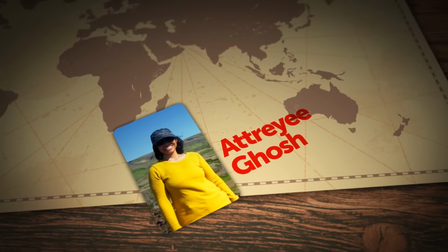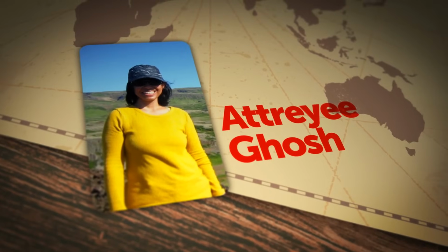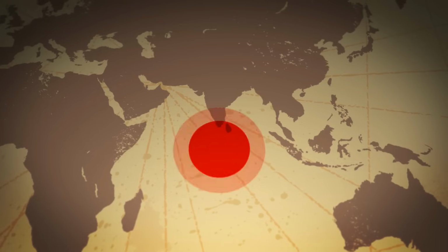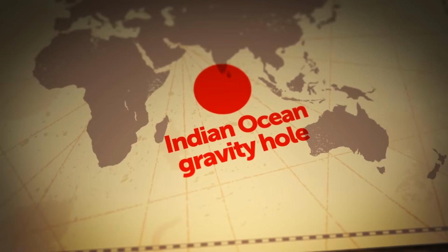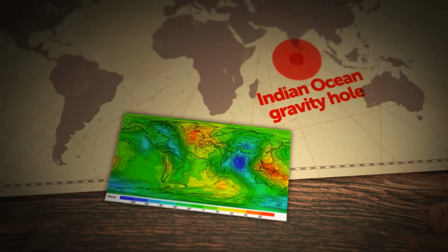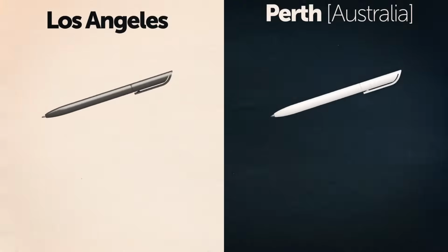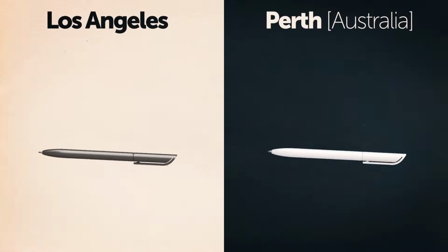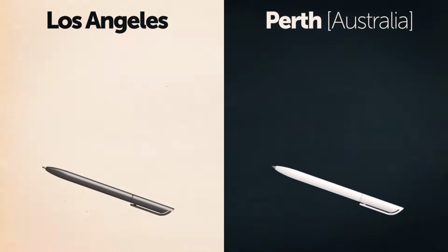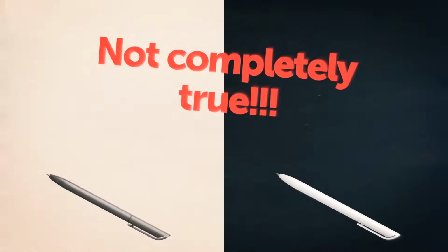These are the words of Atreyee Ghosh, a solid Earth geophysicist from Bangalore. She and her team have been studying something called the Indian Ocean Gravity Hole. Sounds like the scenario for a science fiction movie, but it's very much real. We think of gravity as something consistent. If you drop a pen from your hand in Los Angeles and in Perth, they're going to fall to the floor at the same time. Well, this is not completely true.